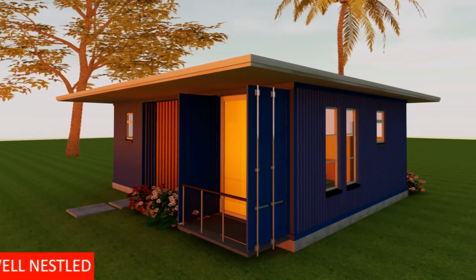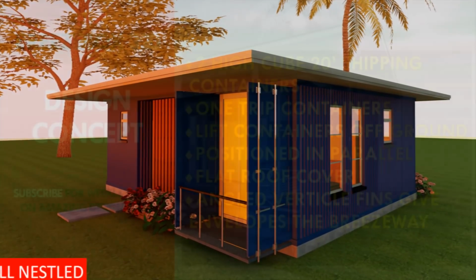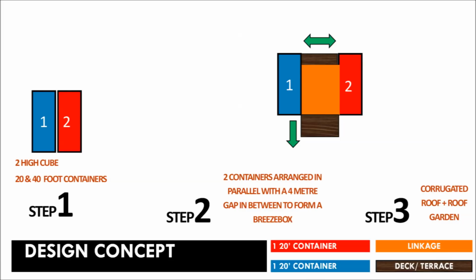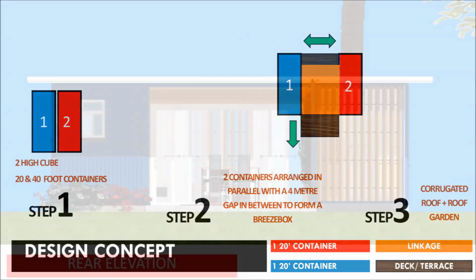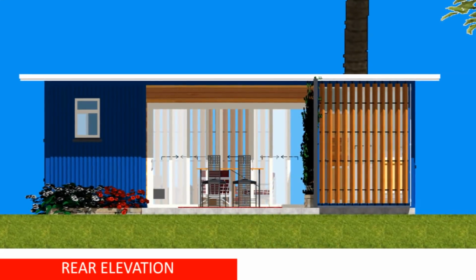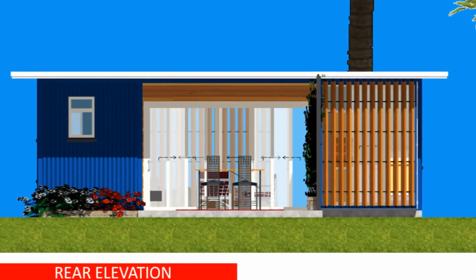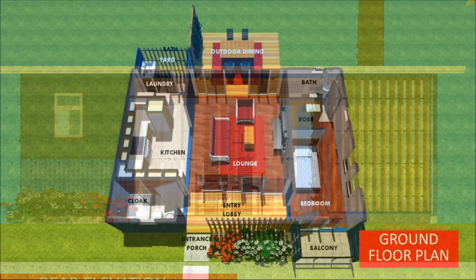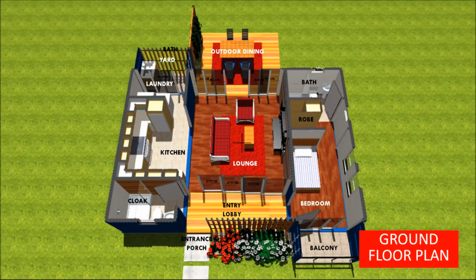Stay tuned as we explore this amazing design together. To start us off, we look at the design concept. On the design concept, we have two 20-foot shipping containers which are placed parallel to each other and separated by between 3 to 4 meter wide gap to create a breezeway, which will also abut to the living space of this particular holiday cabin. So if you're intending to put up a holiday cabin, then with just two 20-foot shipping containers in this particular arrangement, you should be able to come up with one.